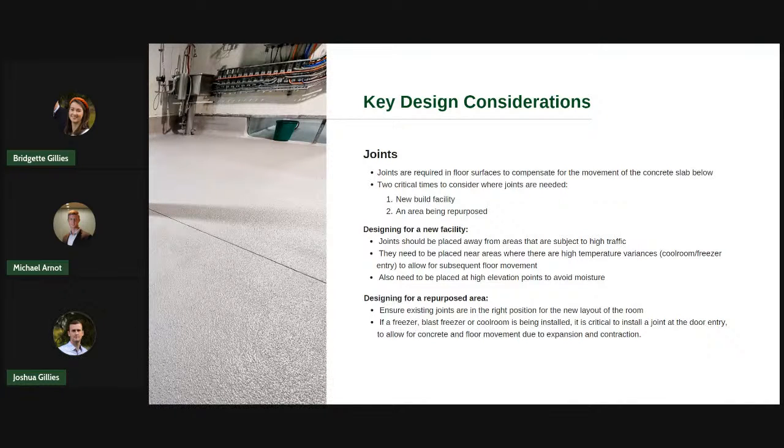So for instance, where there might be a particular intersection of foot traffic, or a particular area where forklifts are likely to screw their wheels, for instance, coming out of one room and into another room, or into a hallway. The idea of that suggestion is just to minimize that weakness, because joints are weak. They're a weaker part of the floor, obviously, but they're very necessary. And there's really two categories there, as you can see: designing for a new facility and an area being repurposed, and I suppose the same rules apply to both areas.